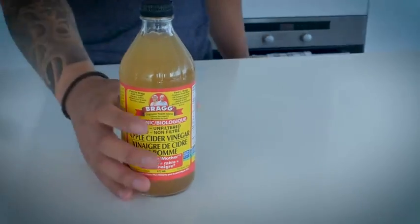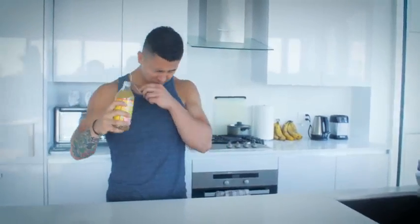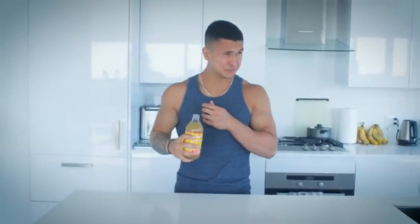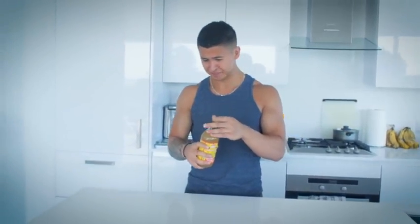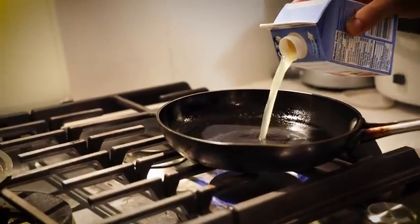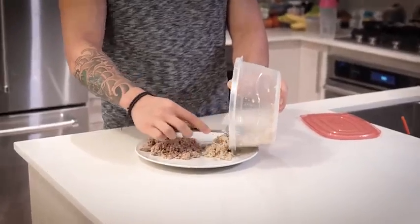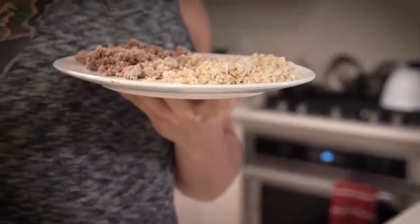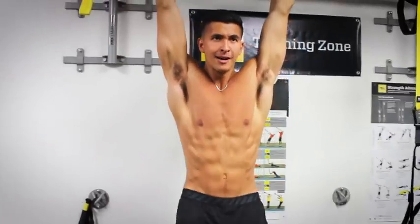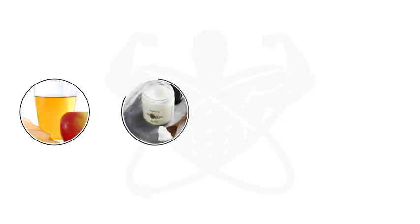But at the same time, this is also where most people get stuck, because with all the misinformation out there, it becomes difficult to know what exactly you should be eating in order to burn fat most effectively. But the truth is, it's a lot more simple than you may think, and it essentially comes down to just a few key tips that I'll be sharing in this video that most ripped, lean individuals incorporate into their own daily meals. Before we dive into those tips though, let's clear something up.